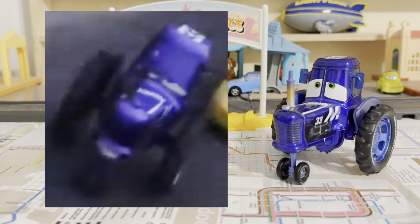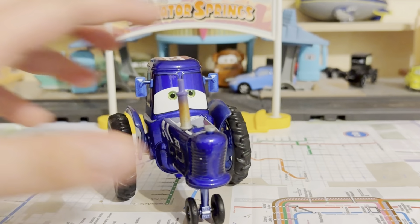Not only that, I was able to get him off of eBay from GetMeCollectibles. Fantastic seller. Got him for $30, not too shabby a price in my opinion, but still a little expensive. So without further ado, let's review him.